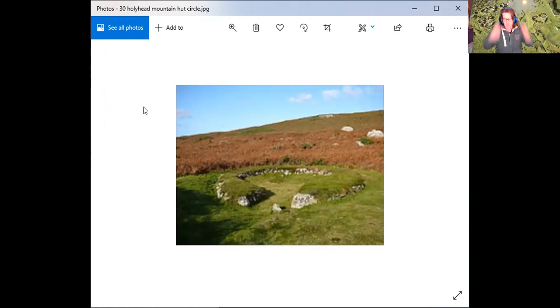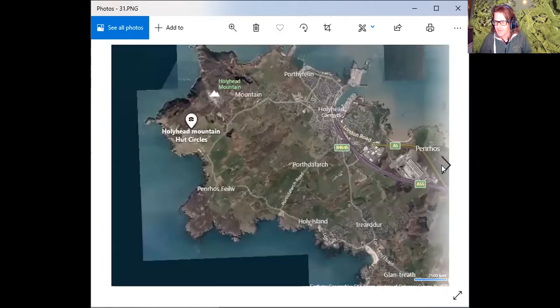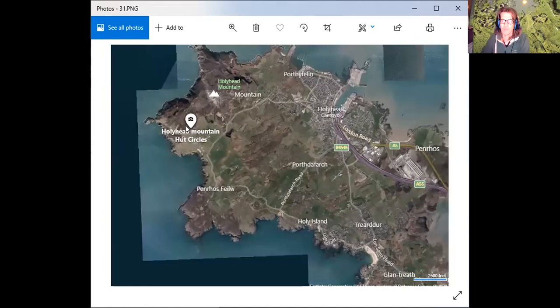So, Bill, oh God, I just remembered, you didn't come on our trip to Holyhead, did you? Peter, can you remember this one? These are the hut circles at Holyhead Mountain. Remember these, Pete? Oh, Pete's not got his mic on. So this is where we're going to go to next, Holyhead Mountain hut circles.